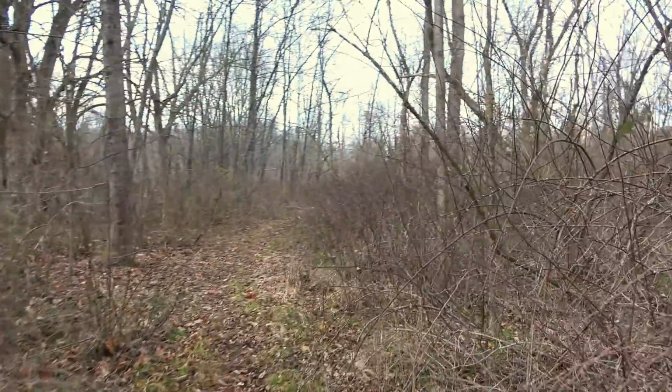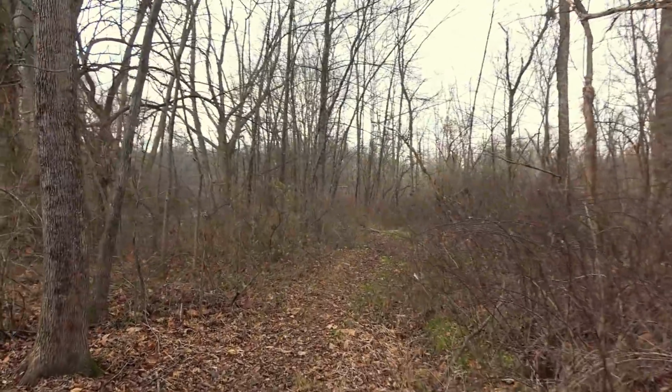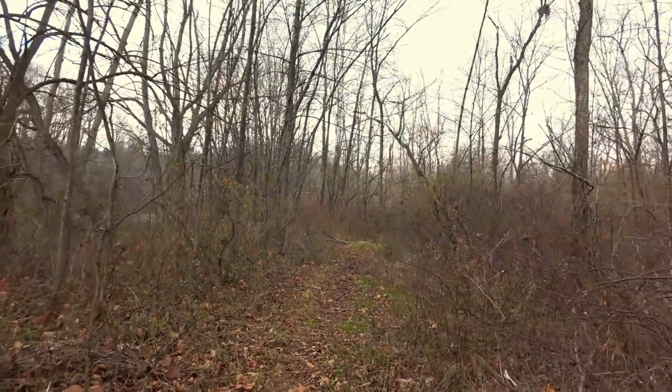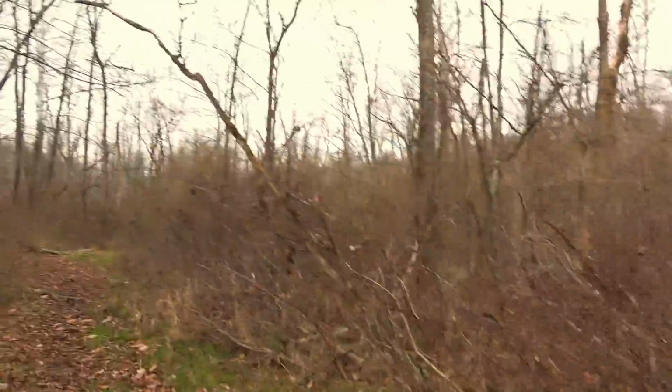Alright, so let's head down this way. We're not too far from the parking lot at the Blue Marsh Dam. So I think we'll try and take this back. Had about enough of the thorns.